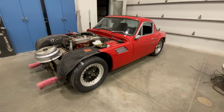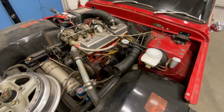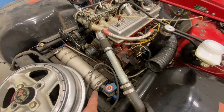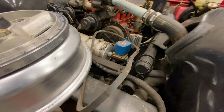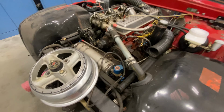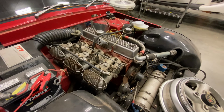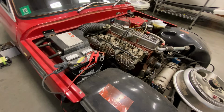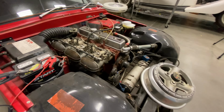I'll give you a little tour around the TVR first. This car has triple Webers on it, and as you can see there's an AccuSump up here, and below the AccuSump, I don't know if you can see that, there's actually 2 oil filters mounted to the bottom of that. You can see the triple Weber setup here. I did grab a battery that is out of one of my Austin Healeys. I threw that in there.